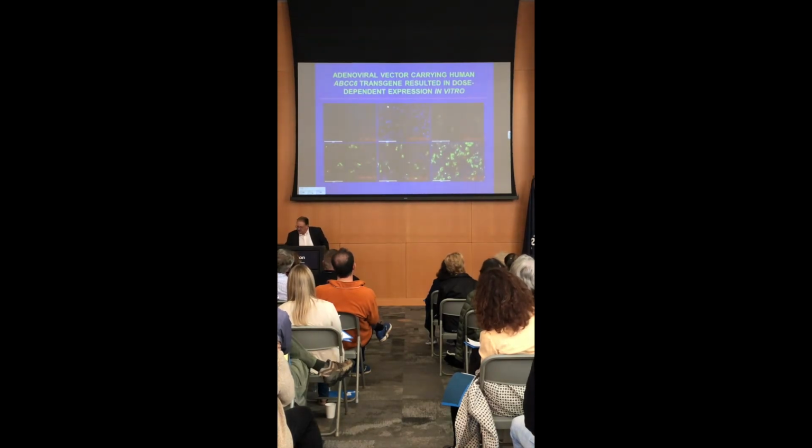And this is just a couple of slides here. So this is the control, this is the promoterless. Here we put those vectors into cells in tissue culture. These are isolated liver cells. And as you know, ABCC6 is primarily expressed in the liver, so we use liver cells. We look at the expression of this protein, and the more fluorescent green color you have, the more protein you make in the culture. And this is different amounts of the vectors, so the more vector you put in, the more cells you get making the normal human protein.